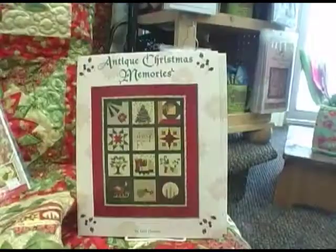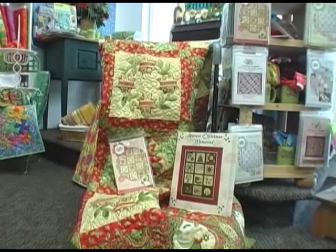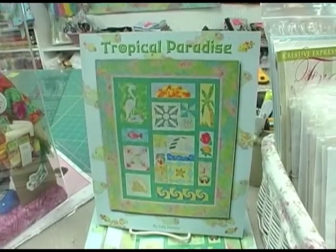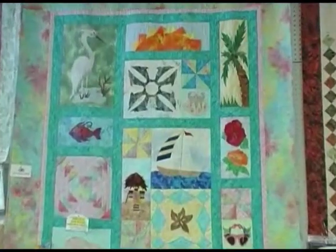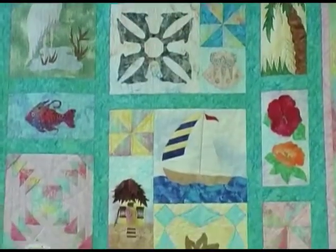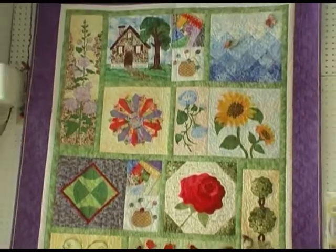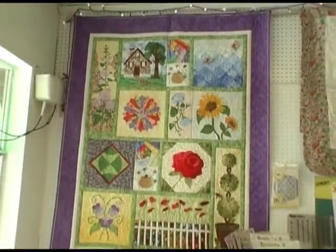You'll also see Antique Christmas Memories, and that's based on my book by the same name. And then you'll get to wander around and see Tropical Paradise, a really fun line full of birds and seashells. And then take a look at my Floral Medley, a beautiful floral print full of soft pastel colors and rich flowers from all over the world.